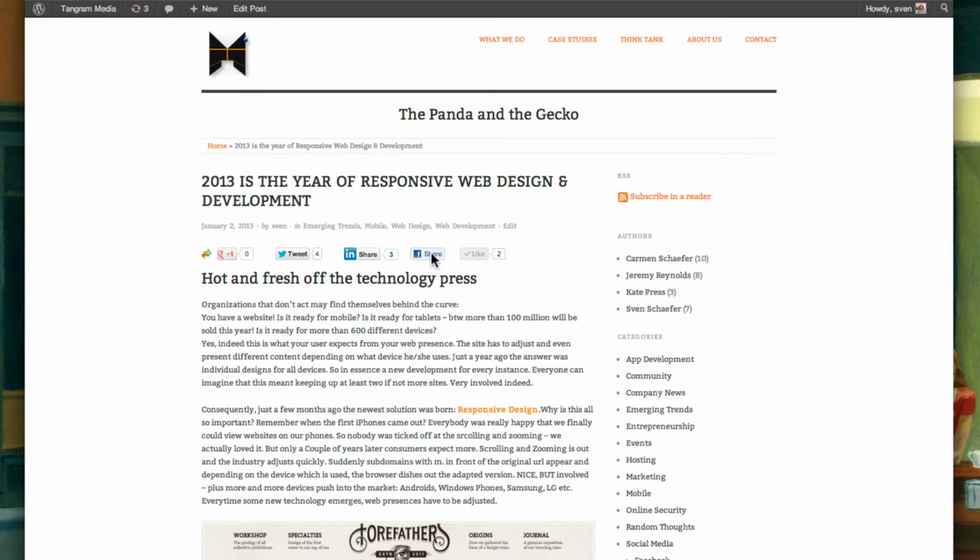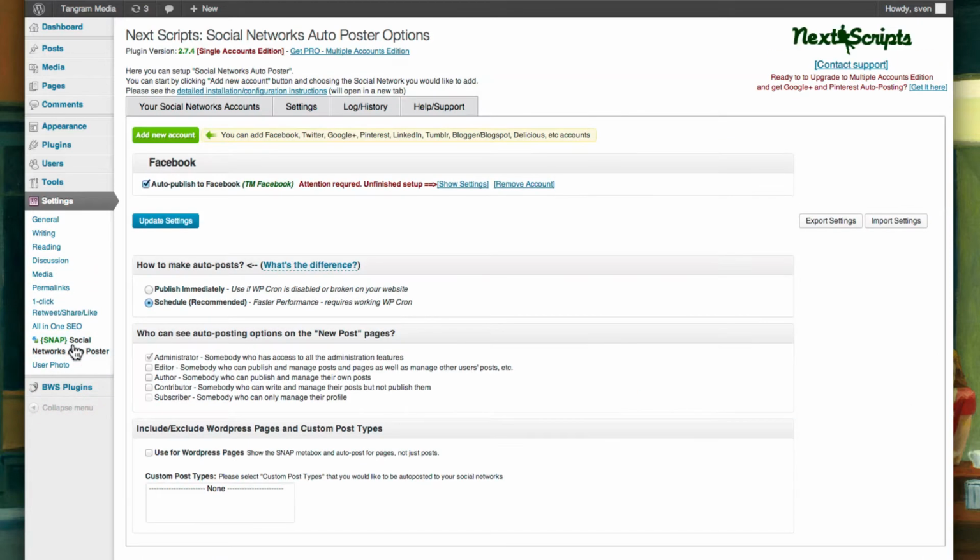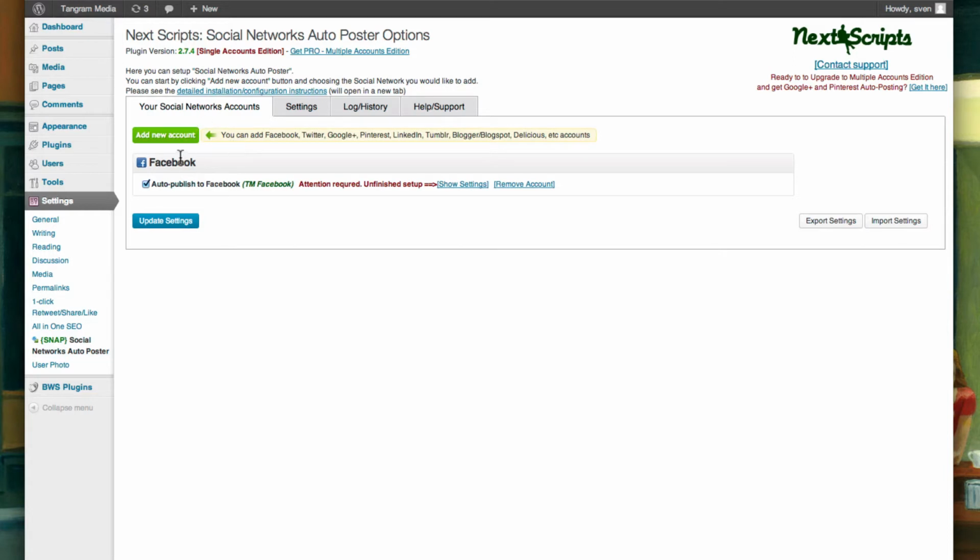We got the same kind of bar up here. This is a WordPress blog, so there are gazillions of plugins that do this kind of stuff. Whatever Mashable uses, but we use One-Click Retweet and Share and Like, and also Snap Social Networks Auto Poster. This will be this plugin. On this one you can auto post to Facebook and so forth. We just started using it. You see, we just haven't even finished it.